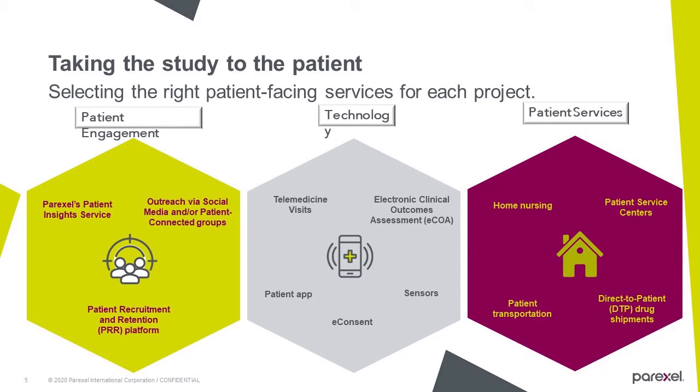There are situations where absolutely you want to be able to give the patient access to data that the sensors are collecting, but in some cases that is not necessary, and you can just send the sensor data across to our analysis data sets. So that is something to bear in mind with the technology enablers of DCT.